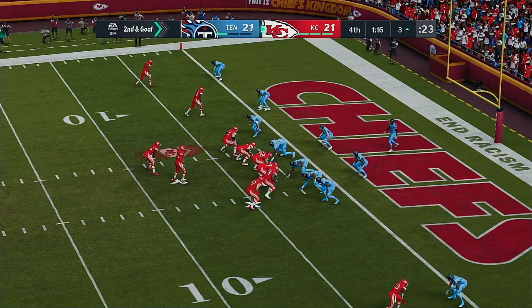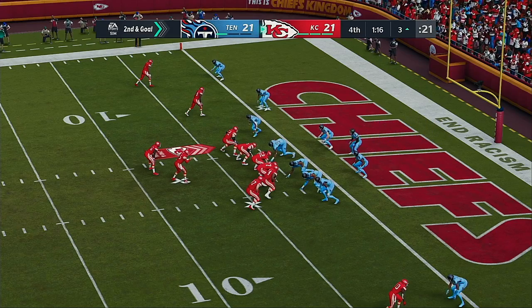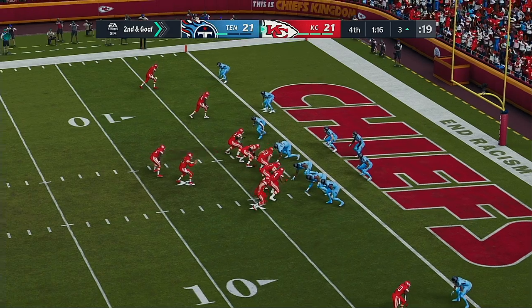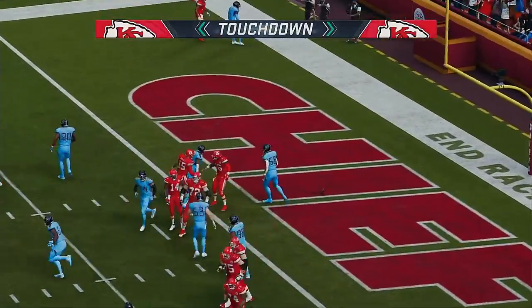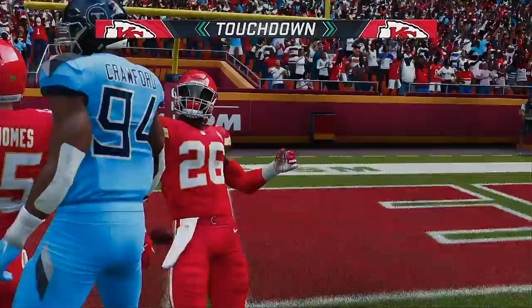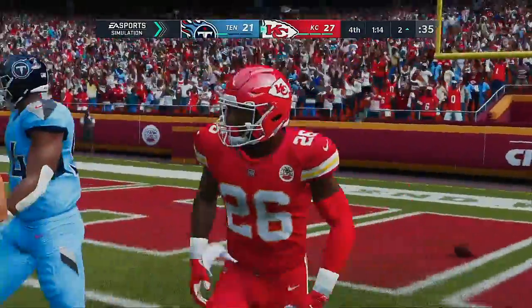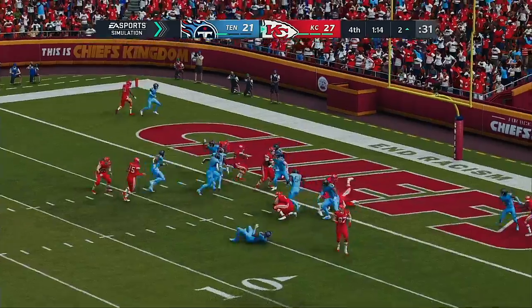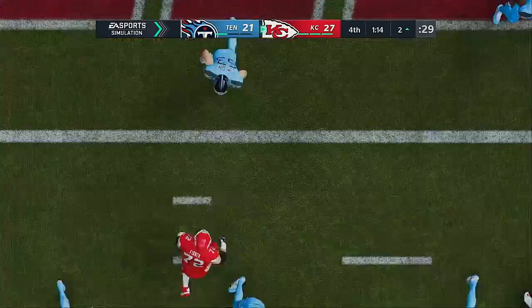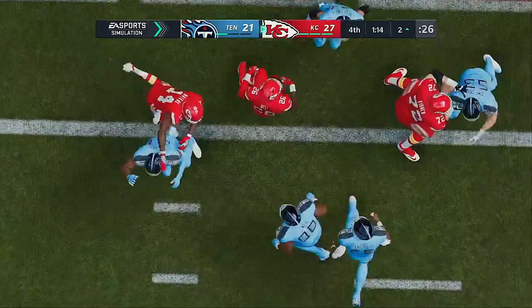They'll go again from the three here on second and goal. They'll try and run it in with Bell. And he is in. Touchdown, Kansas City. Le'Veon Bell, his second touchdown of the afternoon. And the Chiefs have broken our tie as they take the lead.